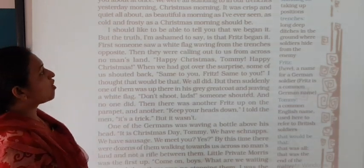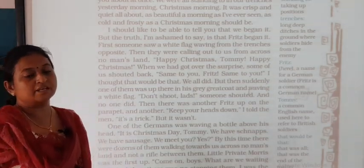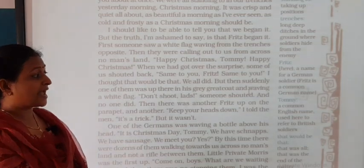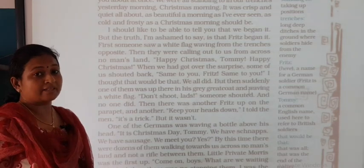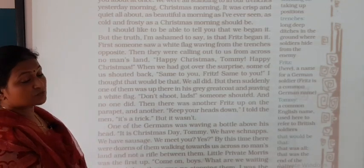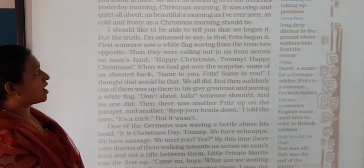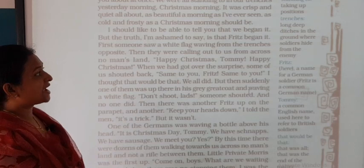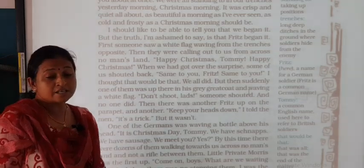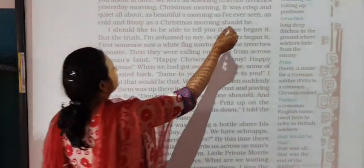'We were all standing in our trenches yesterday morning.' Now trenches, meaning, I have just explained. Now Jim's army, as I have already mentioned, were the British army and they are called Tommy. So they were standing in the trenches on Christmas morning. 'It was crisp and quiet all about, as beautiful a morning as I have ever seen, as cold and frosty as a Christmas morning should be.' See, so beautifully the author is describing the morning and he has used so many adjectives, for example, crisp and quiet.